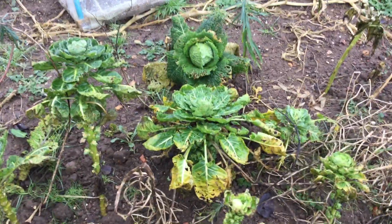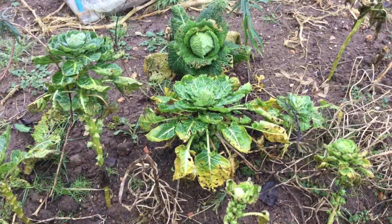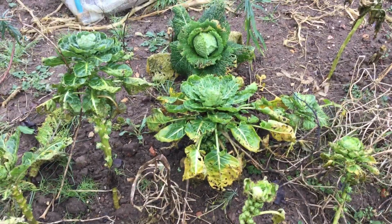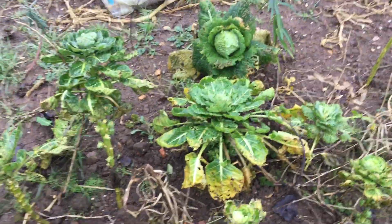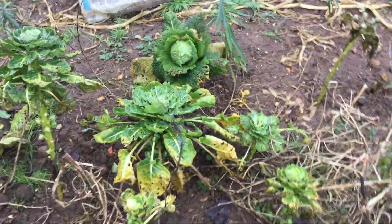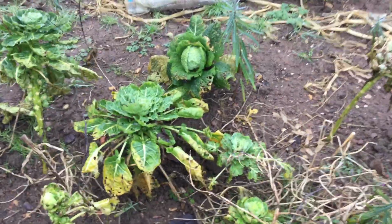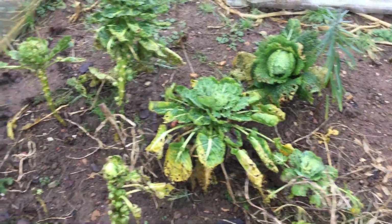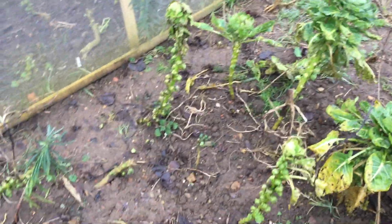And I don't think it was the time I planted them as much as the fact it was so dry and I have no water on this allotment, and they just could not get going. It didn't matter how much water I brought up in the wheelbarrow, I could not give them enough to get them going. And eventually when they did get going, it was a bit late. So this year we're off and running early.